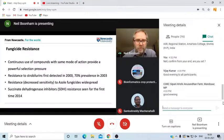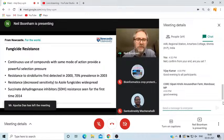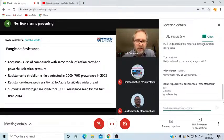But as I explained, we've basically been using fungicides in wheat as our main, and probably in most instances, only method for controlling disease. So we've continuously used compounds with the same mode of action, and that's provided a really powerful selection pressure. Resistance to strobilurins was first detected in 2000, and by 2003 it was 70% prevalent. So that's just an indication of how much we were relying on strobilurins.